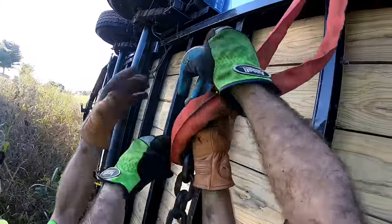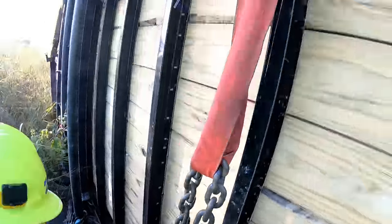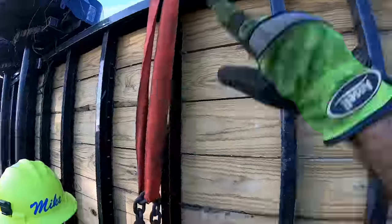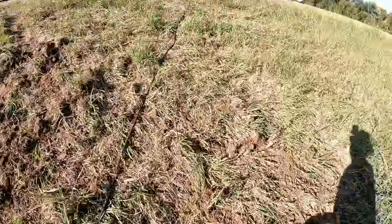There you go. Scratch the man's trailer. I don't think it's going to hurt. That's all we got to have, just so the chain will come over. I don't know about that.